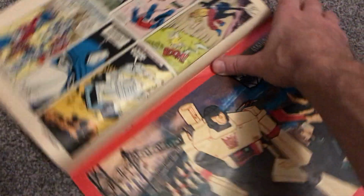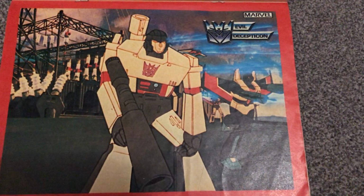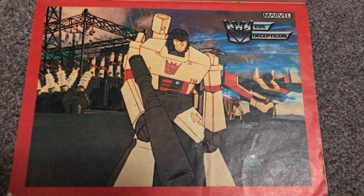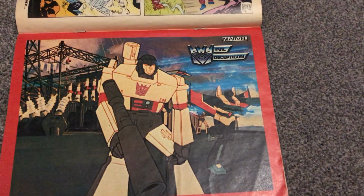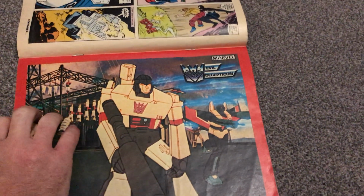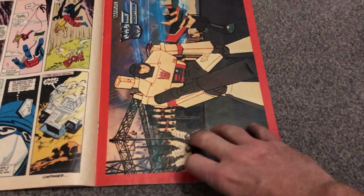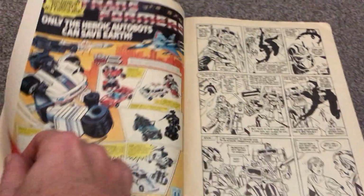We've got one of these lovely posters again, still kept inside. And then, I don't know what this is, but it looks like Megatron in a full-on balaclava. Very nice. And I'm not sure exactly which jet that is. It could be Thundercracker, but the colours are slightly off. These posters, and same in the last issue, they just seem to be a little bit off. Interesting. But there we go. So that's one of the posters that's in there.